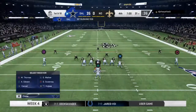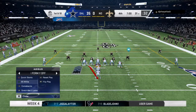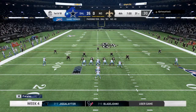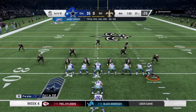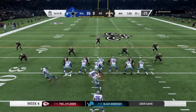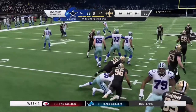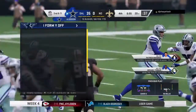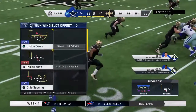Back now here live in New Orleans. And this is a blowout so far as we get set for the fourth quarter. A very one-sided affair. Running game working. They'll stick with it on first down. And maybe a measure of revenge there. He's had his way in this one, but this time they get him behind the line.